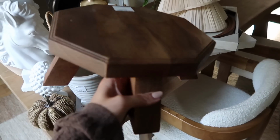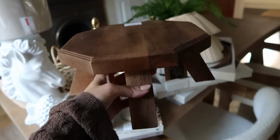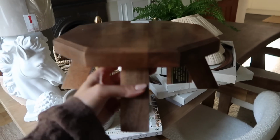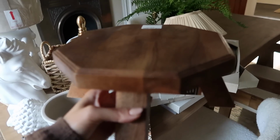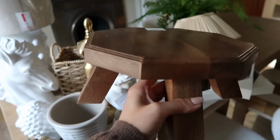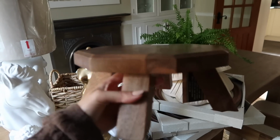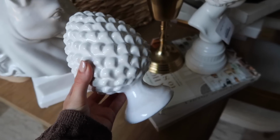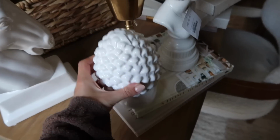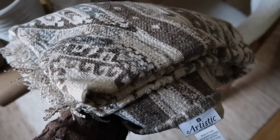This again is gonna be a hit or miss piece. I thought this would be really cool on our chest of drawers to add this on top, and then I've got a little gold trinket box that I showed you guys, that I could put on this, and a candle, and just kind of decorate it and add a little bit of an extra layer to the chest of drawers. Another little decor piece which I thought would sit nicely on these books for our bedside tables.